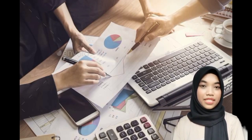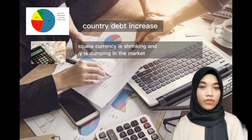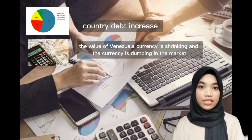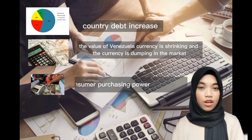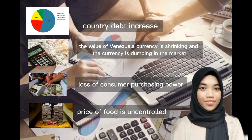Next, the economic effects of hyperinflation consist of a considerable increase in prices, the value of the Venezuelan currency shrinking and currency dumping in the market, loss of consumer purchasing power, and the last one is that the price of goods is uncontrolled.